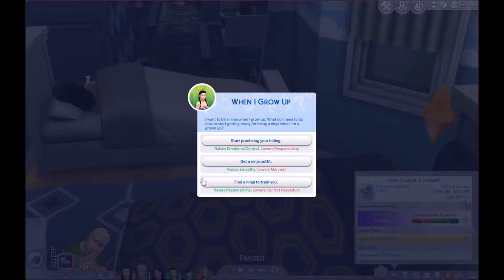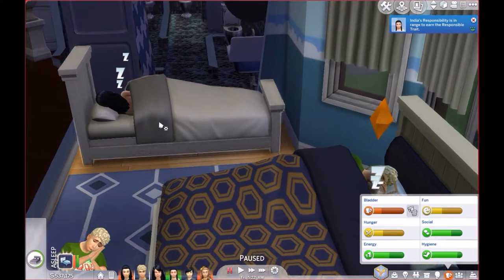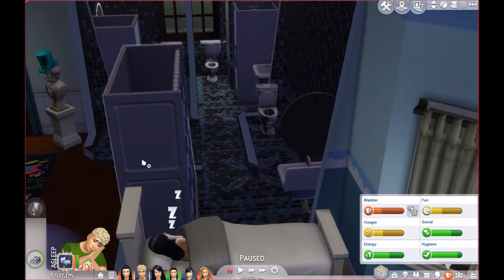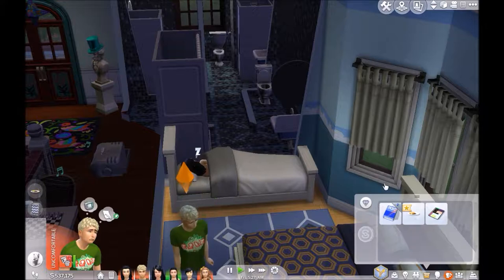And then the kids are all trying to get their stuff up. Okay, so you still gotta do your homework. Yeah, just do that. Find an interest to train with. Great. Okay, so you did not finish your homework, sir. Let's try to get you going here. Then you know what? Just take a thoughtful shower because that'll help you with your homework. Can you do that? And then what's this? Eat that bread. I don't know why you have bread in there, but you do.